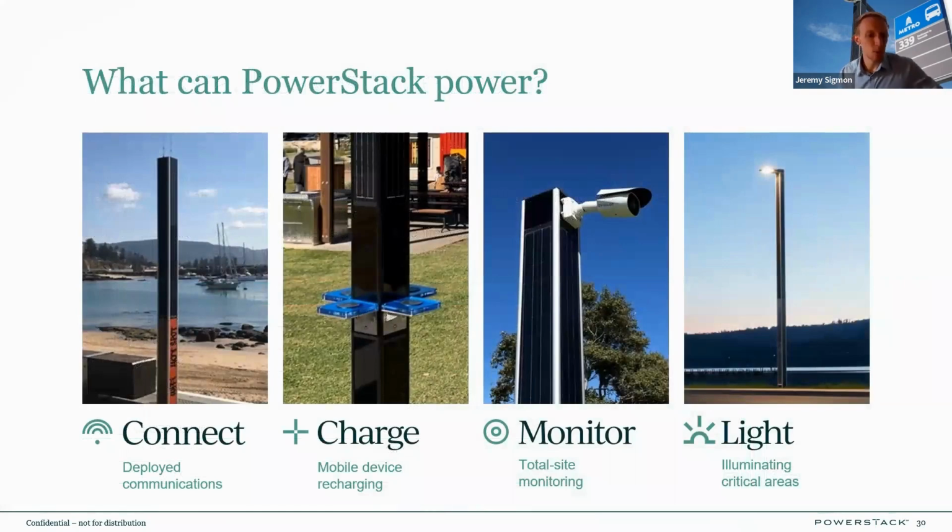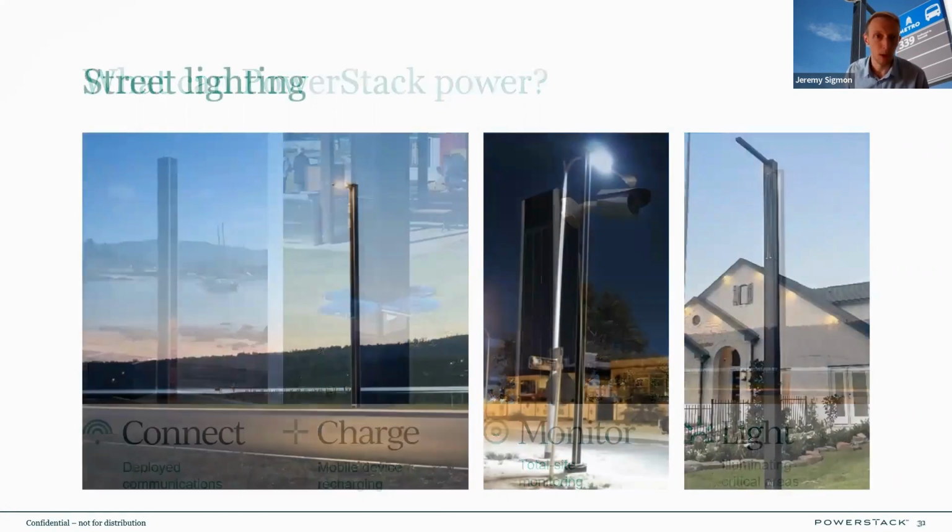I wanted to take the last few minutes before opening it up to questions just to show you some of the examples of what PowerStack can power. We like to divide it up into 4 different categories of connect, charge, monitor, and light. So I'll just walk through some of those now.